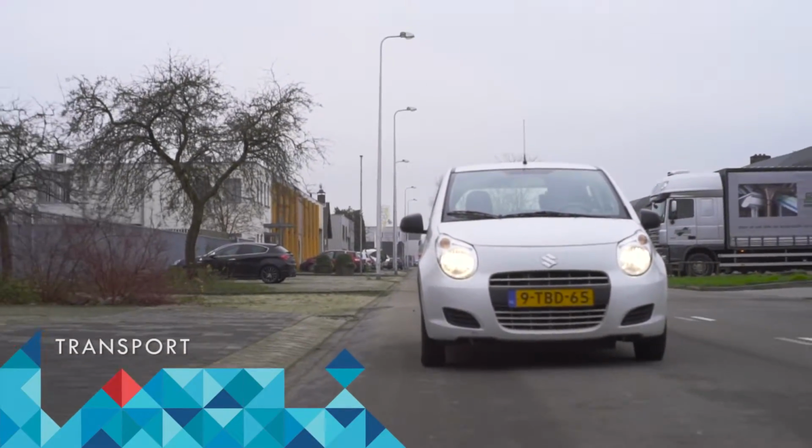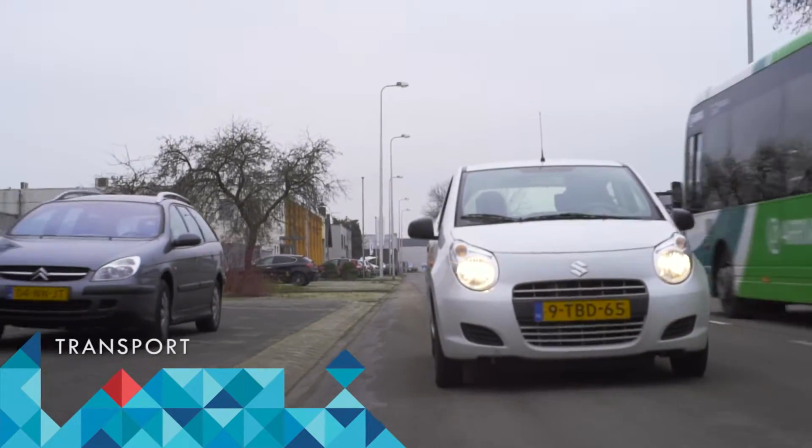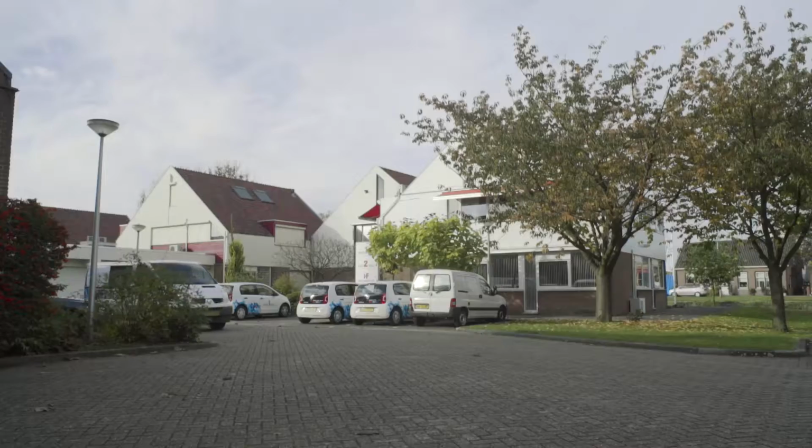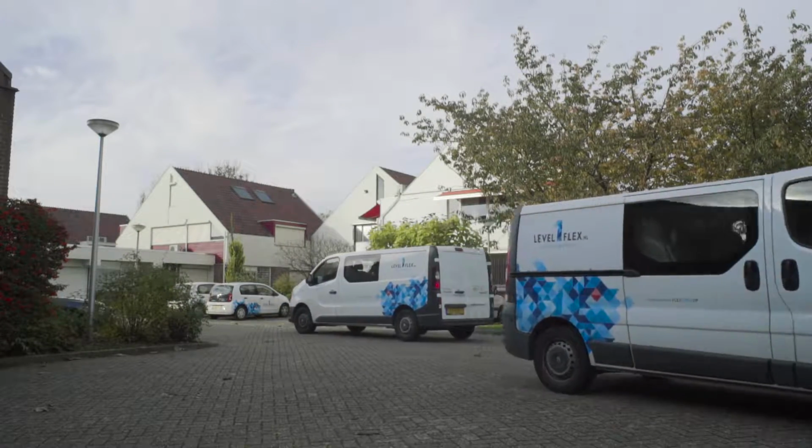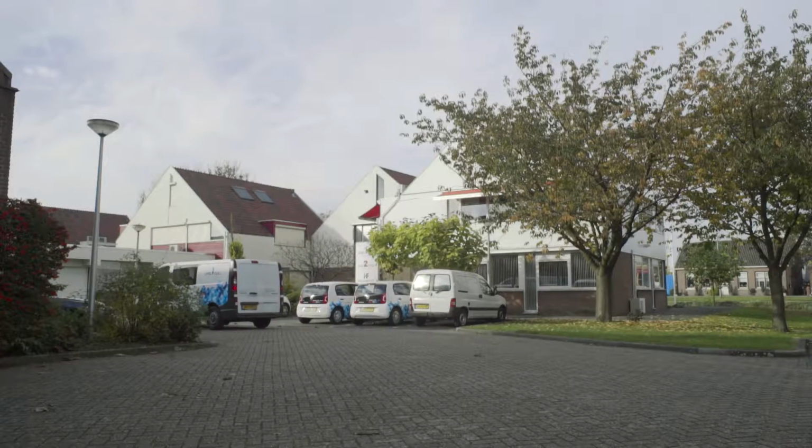There are several possible ways for you to get to work, with your own transport, public transport, or company transport. These possibilities will be discussed with each individual employee before commencement of work.